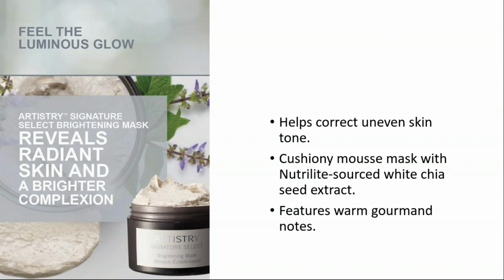So after the mask has dried, the step of removing it adds to the brightening results. So lightly massage as you rinse it off with warm water. And it can be used 3 to 4 times a week. And I'd skip a day between each use. And once again, I wouldn't do it directly after my polishing mask.